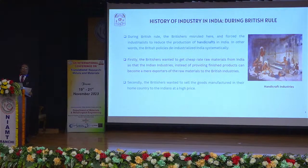Not only that, when India was sending or exporting the raw materials, it was almost free of excise duty. When the finished goods were coming, also free of excise duty. But when India was sending its industry goods, there was a high excise duty. That means from the very beginning, they tried to exploit India, and ultimately our industrial growth was getting restricted.